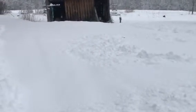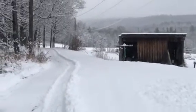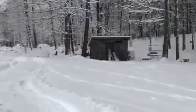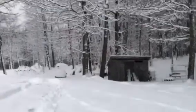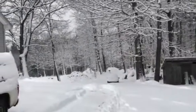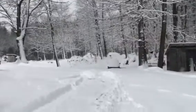Geez, what happened to Mr. R? I hear him, but I don't see him. Pumpkin's having a fit in the house because she can hear me out here. In the opposite direction, it looks like Ray's having some sort of pin problem with the snow blower. But this looks just like a postcard picture. And there's our wood way, way down there that's piled in the snow.